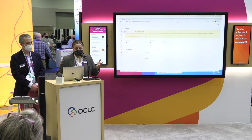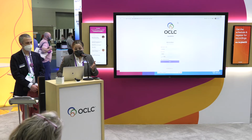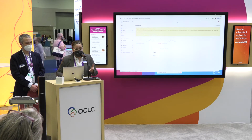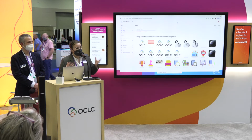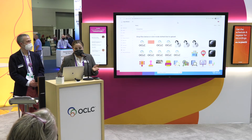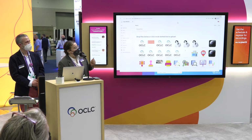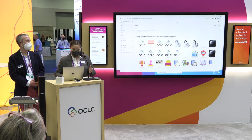If my marketing department or my team decided to add a new icon or new functionality in that, I can immediately choose from an icon provided by OCLC from a large database, or I can add my own. So if I wanted to do a young Leonardo DiCaprio for my search of the catalog, because who wouldn't want that? I could upload that image and use that as my own icon.